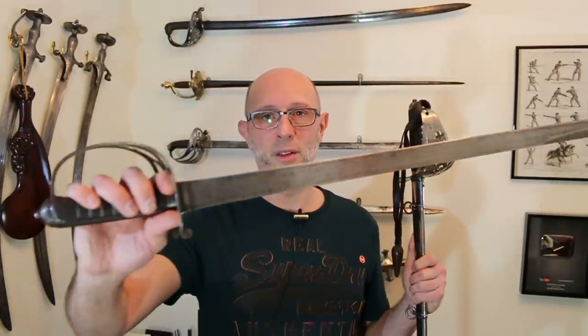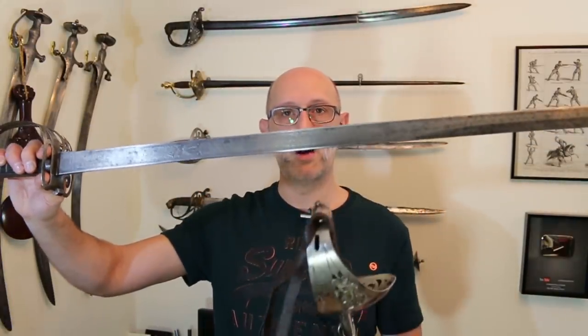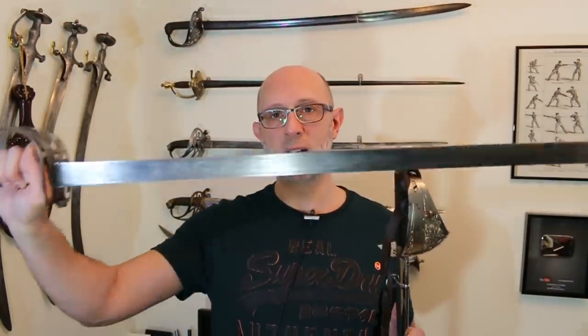For purely aesthetic and fun reasons, I do love the flat solid, as they're called, so unfullered, very wide blades. But to actually use, I don't know. They're quite obviously heavier. They've more inertia when you move them. So these are a little bit quicker, but this would do nice big chops. It's almost like a basket hilt broadsword blade without the basket hilt.